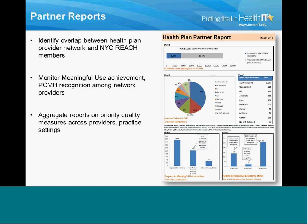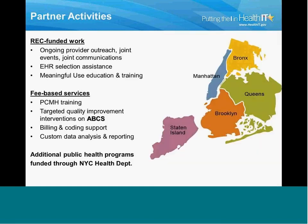The next phase of this is that we're starting to do aggregate reports, not just on how they're doing toward these milestones, but actually looking at aggregate quality measures across these different practices. So at this point, we're very sensitive to data sharing, and we don't share provider-specific or practice-specific information, but we more let them see what the community looks like as a whole. So this tool, as I said, is really an engagement tool, and it's a way for us to start the conversation with these different partners and really start our working relationship together so that they can understand what value we can bring to them.